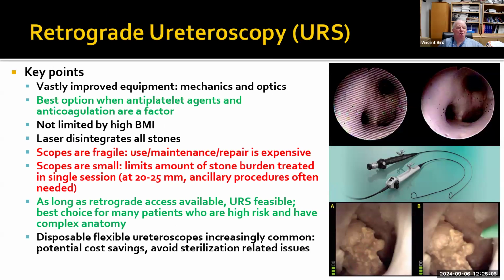Really, the largest issue with these scopes is that they have to travel very far into the body. They can only be around 2.5 to 3 millimeters of maximal diameter, and as such, when they're used, they're relatively fragile, and they are prone to some degree of breakage, which of course can cause some cost issues with care. At the current time, more of these disposable flexible ureteroscopes are coming out. And the largest reason they're coming out is because when larger stones are treated with these scopes, the reusable scopes can break, whereas the disposable scopes, you can use them for that one case and not worry about the scope breaking.